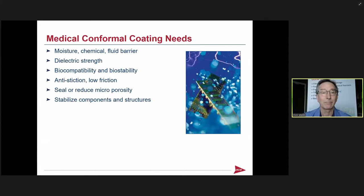There are many needs for conformal coating, specifically in the medical industry. The two primary needs are the first two bullets here: moisture, chemical, and fluid barriers to protect the device from the body, but also the body from the device, have good dielectric strength or electrical insulation, and remain biocompatible and biostable.